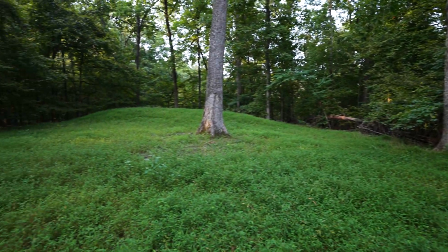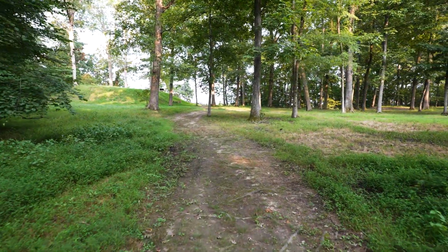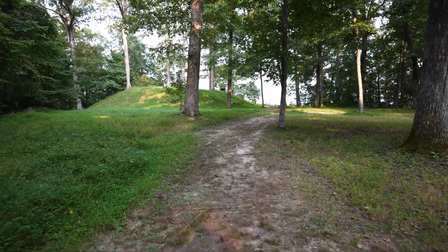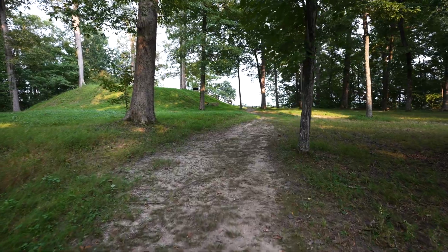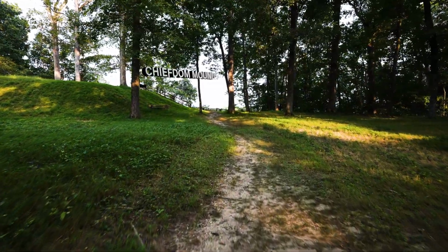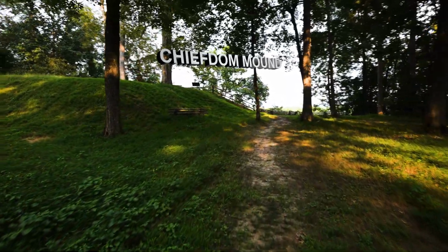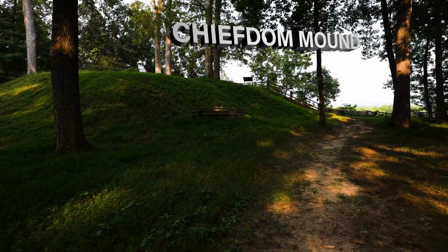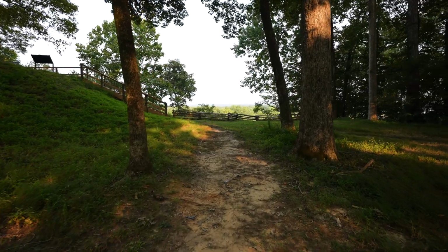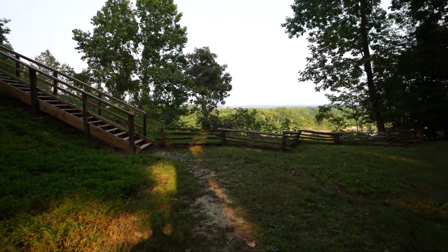Oh, almost missed it. Here's a smaller Indian mound over here. Part of that. Here's really cool, right up here. This is a really well-preserved mound right here. Okay, and we can walk up here. Here we go.